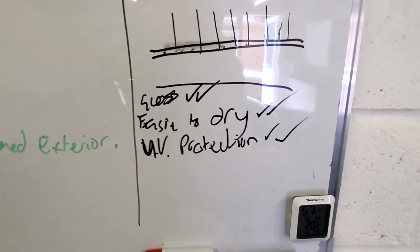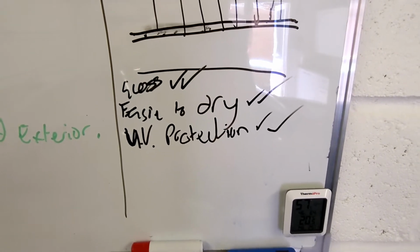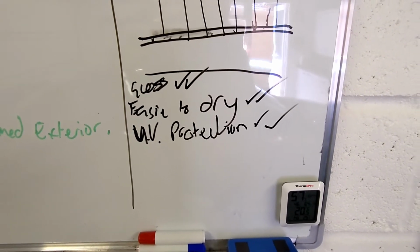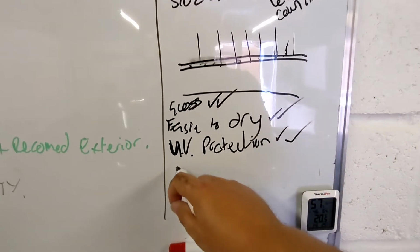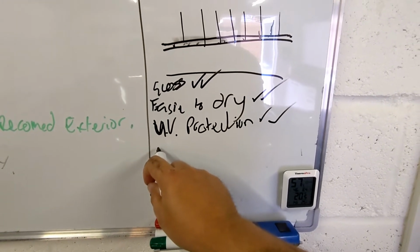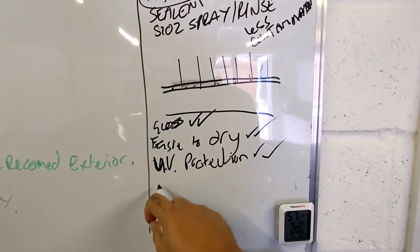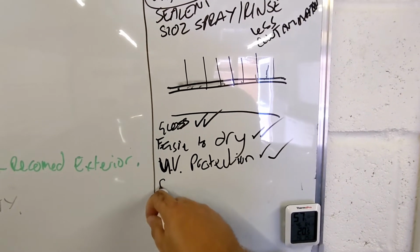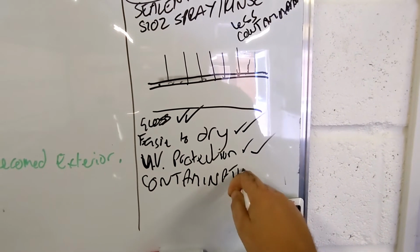You'll see lots of cars with clear coat failure in hot countries, don't you? On the roof and the bonnets, especially near where the wiper jets put out that alcohol solvent, which just bakes on cycle after cycle. Eventually the clear coat fails there. What are the other benefits to protection? Apart from, so we've talked about the contamination build up.